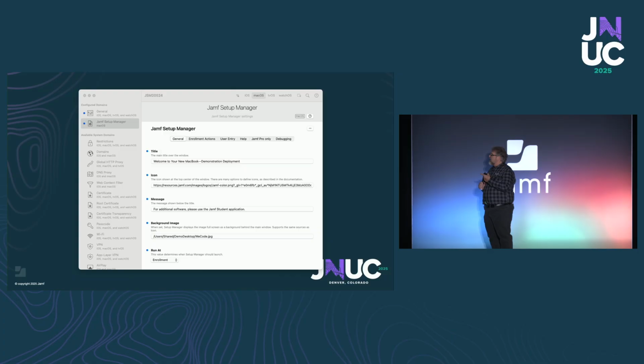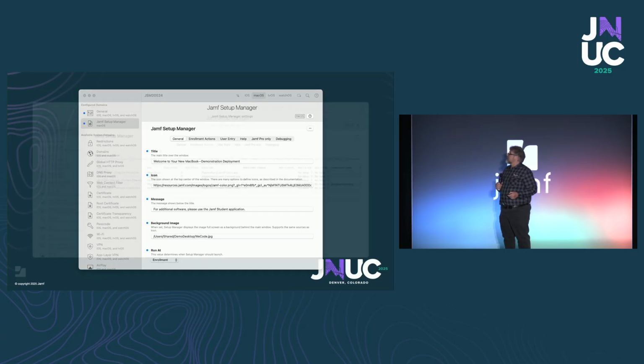I can even use, if you'll notice the background image, I installed the background image before that ran. I actually made a folder with all of my necessary images, and I put it into the shared folder of the device, and now I can reference that easily.